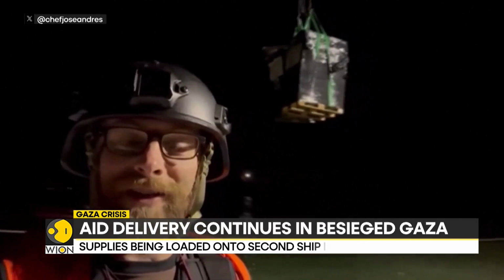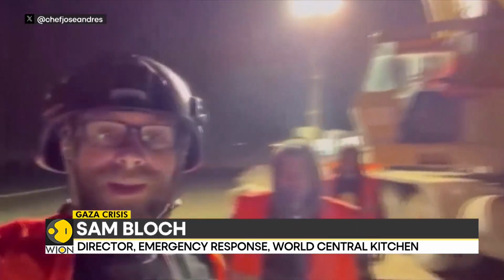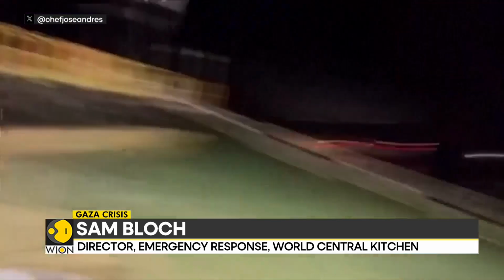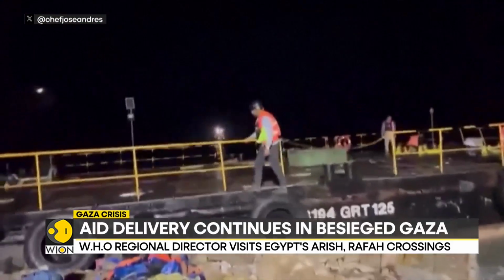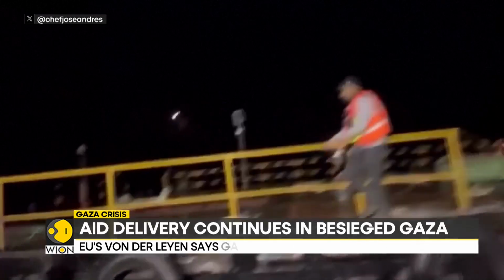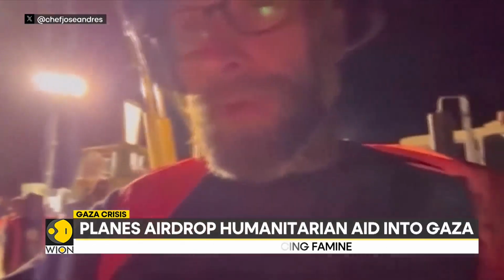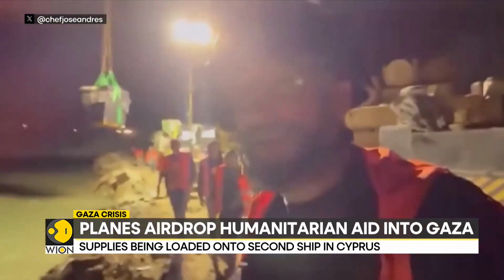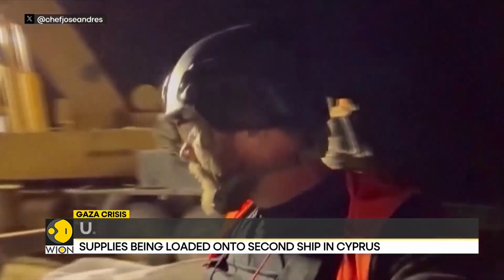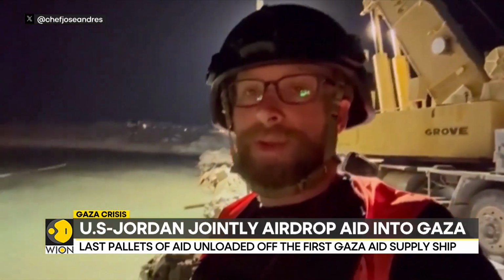All right, there it is, the last 2 pallets of food getting loaded onto the last truck. Behind me, off of the barge, is the Open Arms boat back there. 200 tons of food delivered here in northern Gaza. It's going to go up to Gaza City, not tonight, it's pretty late, but soon.